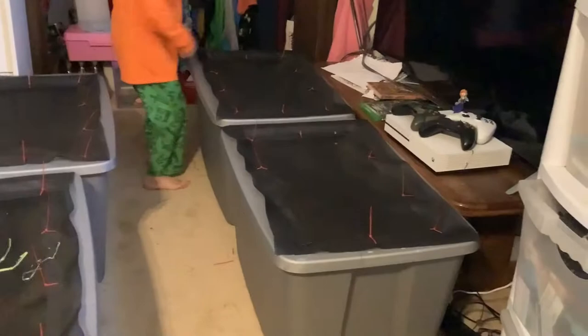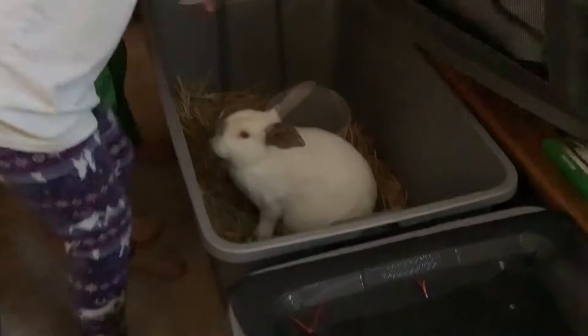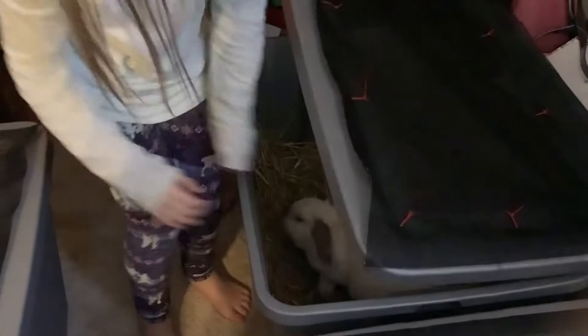We also have, what did we name this, Yeti. This is Daddy Boone. And it's a white bunny. I can't open it. Hey, Daddy Boone. He likes us petting him, but he does not like us picking him up. He's like, don't pick me up.